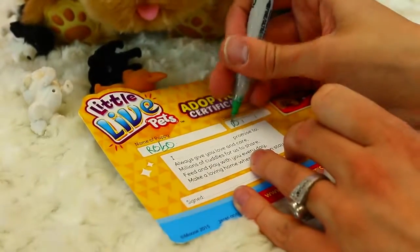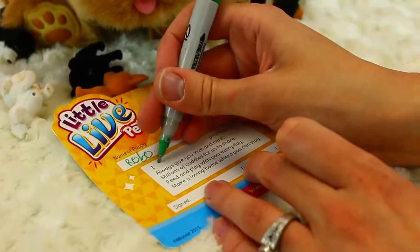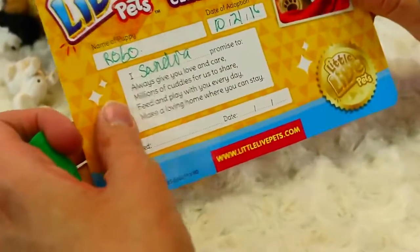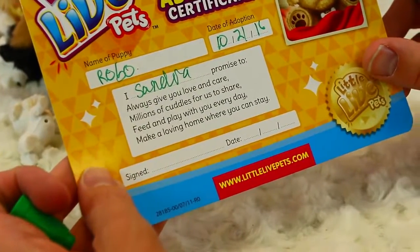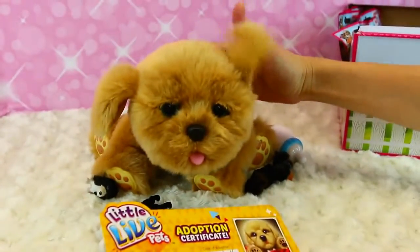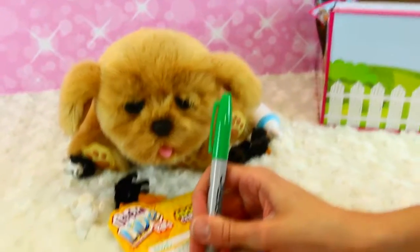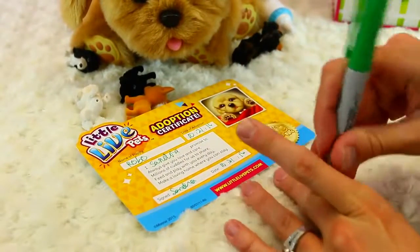And then let's see, October 21st, 2016. And then I, Sandra, promise to always give you love and care, millions of cuddles for us to share, feed and play with you every day, making a loving home where you can stay. And Robo is the best kind of puppy because no one's allergic to him. Yeah, that's right. And I promise to try to keep the baby away from you. The baby's probably going to chew on you. So I'm Sandra, and then the 21st. Okay, perfect. There we go.